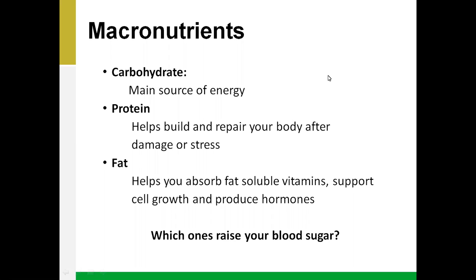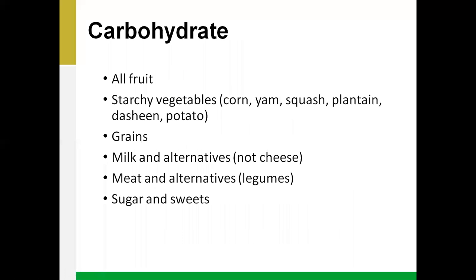And so we'll be discussing these 3 macronutrients in detail and what they look like in the foods that we eat. Next slide here. So you're right, carbohydrates is the macronutrient that increases our blood sugar. So let's start with that, carbohydrates.